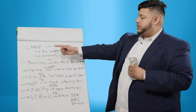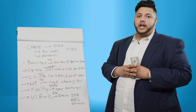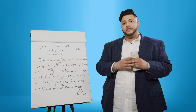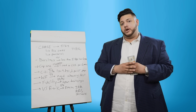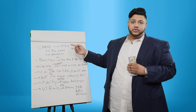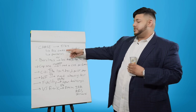The first bank I like to go after is Chase. Chase is by far the most restrictive bank right now. They have the 5/24 rule, which basically means that you can only open 5 credit cards within the last 24 months. If you have 5 credit cards or more, they will not approve you for a credit card. So you want to prioritize Chase when you're first doing the application sequence. And what I like to do is go after the business cards first.